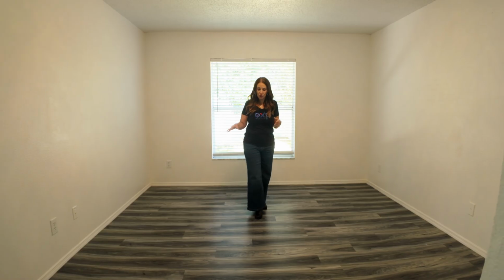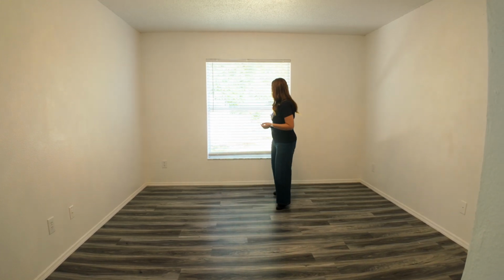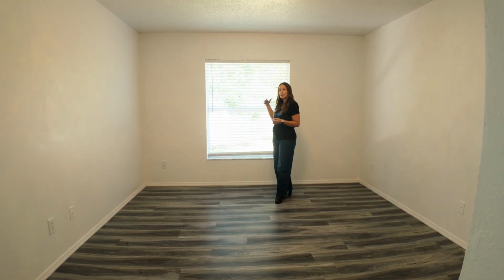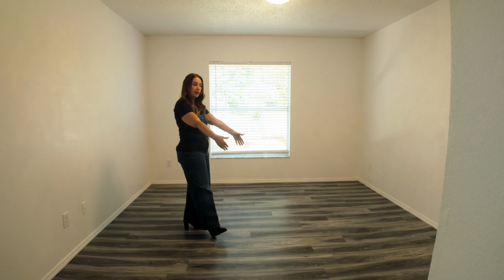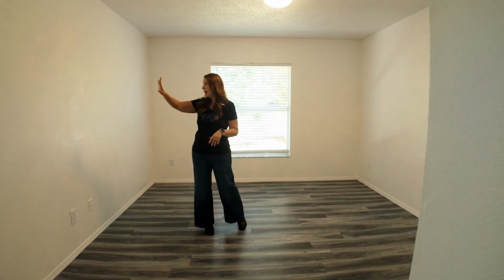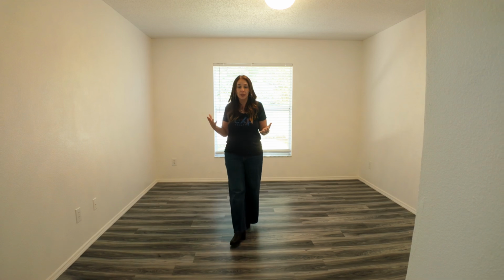So this room features luxury laminate floors. You have the window that faces the backyard, so lots of light coming in. Again, this is a good size room, so you could easily fit a king size bed, 2 nightstands. You have this big wall here where you could go ahead and put a TV if you wanted to.